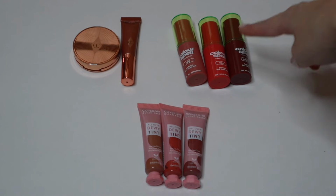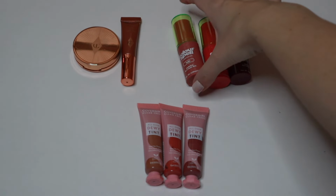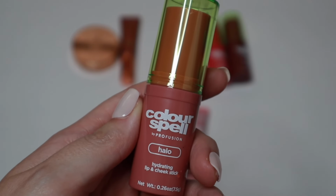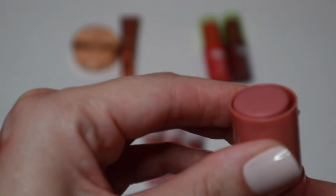Then next I have 3 blush sticks from Colorspell Cosmetics. These were sent to me in PR. This is Profusion's sister brand that is sold at Dollar General. Everything is less than $6. These are the Hydrating Lip and Cheek Stick, and this one is in the shade Halo. These are really nice, and they're actually really nice on the lips too.